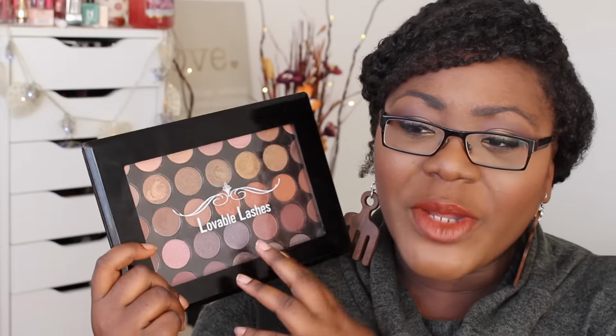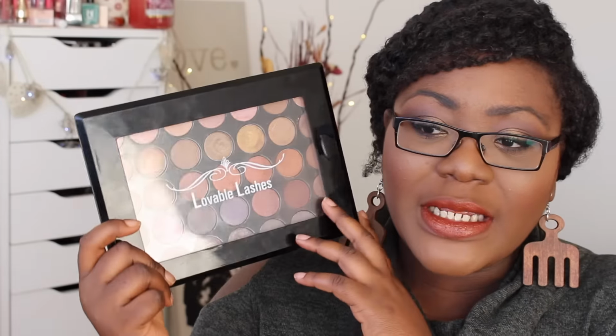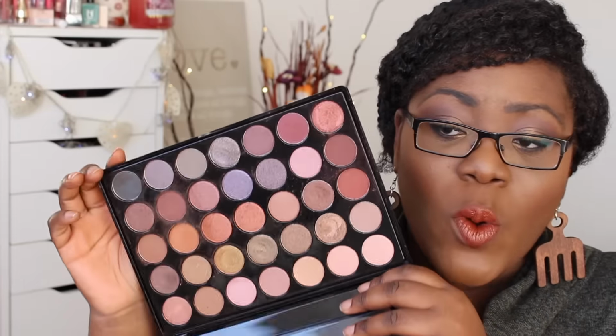So yeah, this is her first palette, I think, from her line Lovable Lashes, and her line is, as it suggests, a lash line, but she's started to incorporate more actual makeup products, and I just had to have a go. I just had to try it basically, and I really like the packaging. I love the fact you can see most of the eyeshadows through the packaging, and it's not like a Morphe palette where everything is closed off and you can't see it. Inside you have all of these shades.